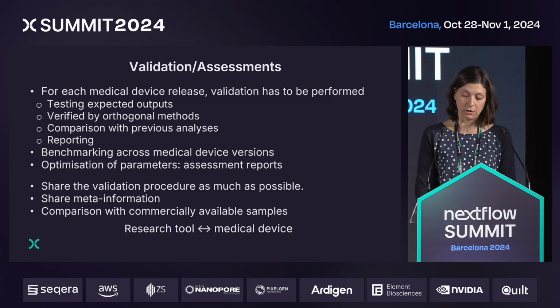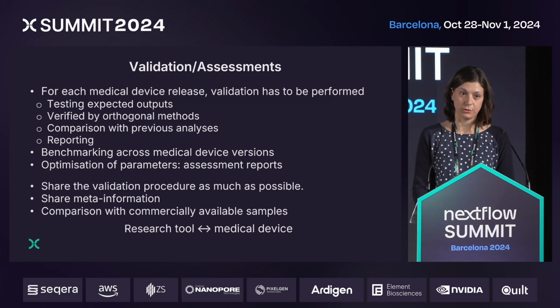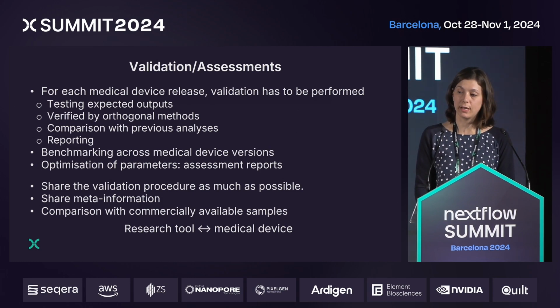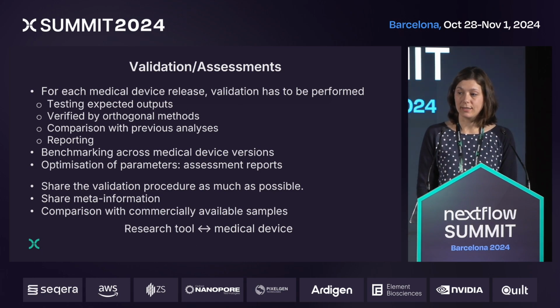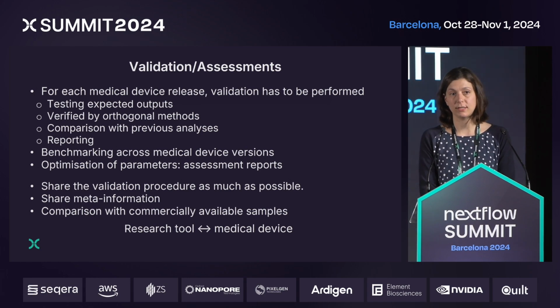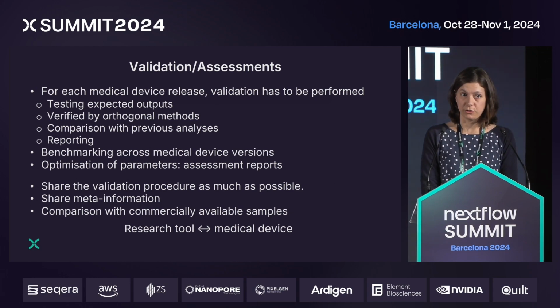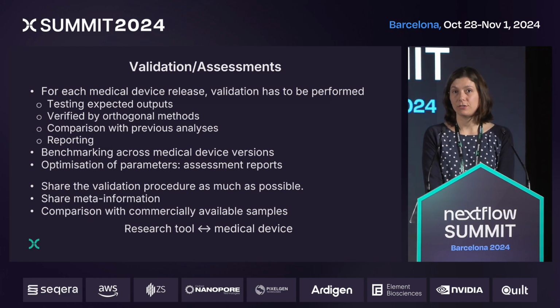open a few of these. So in the future, what we are going to tend towards is, if we are going to optimize a few parameters for our data types and for our running process, we would like to make it open so that other institutions can see those and think if that might be something that they can also use, or they could test in a similar way. So we can share the validation procedure as much as possible, and that will alleviate the work immensely.